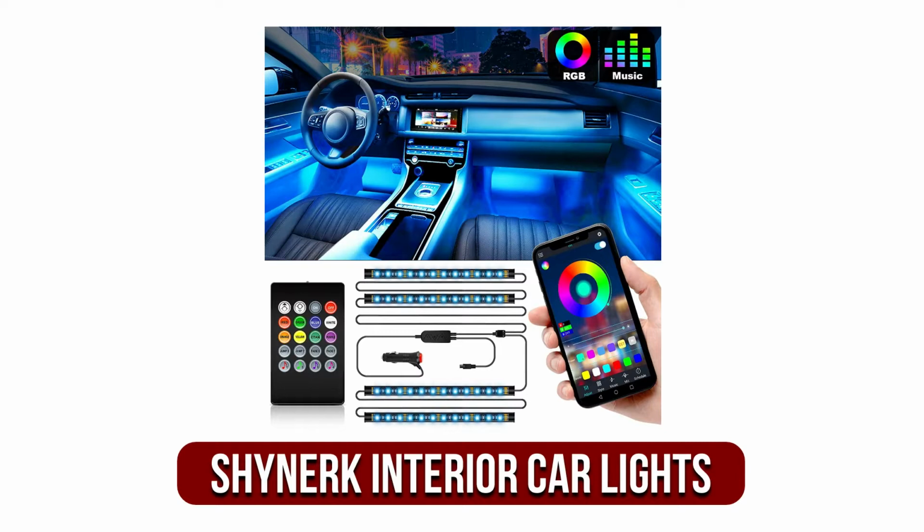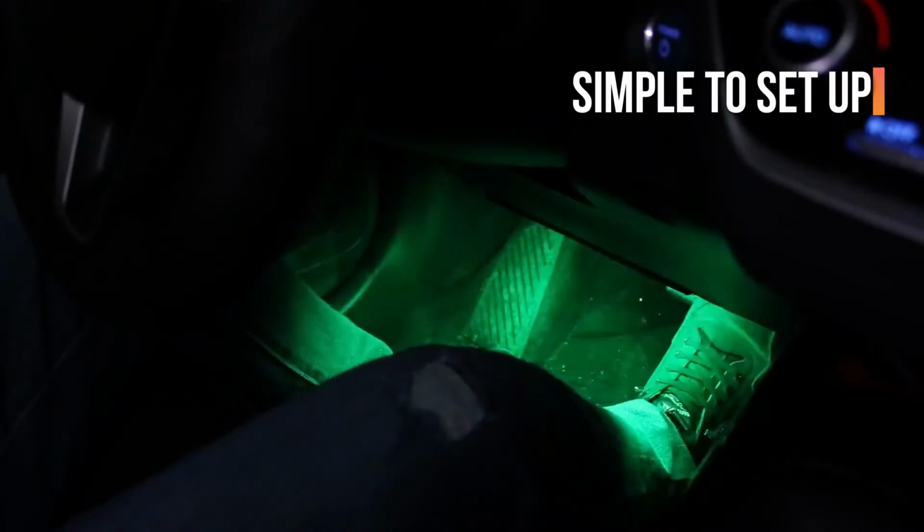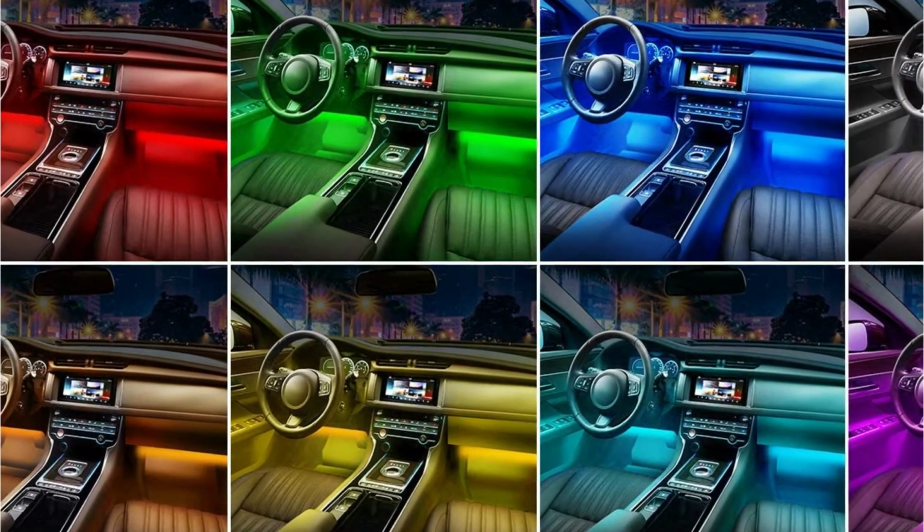At number 3 on our list is the Shynerk Interior Car Lights. This next item from Shynerk is an excellent choice for individuals on a budget. This light kit is simple to set up, operate, and comes with a variety of appealing features. Let's have a look at what it has to offer.